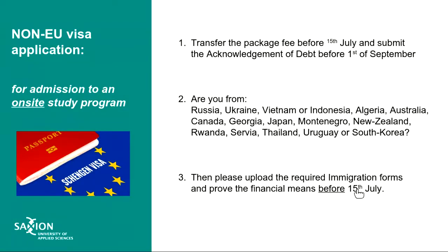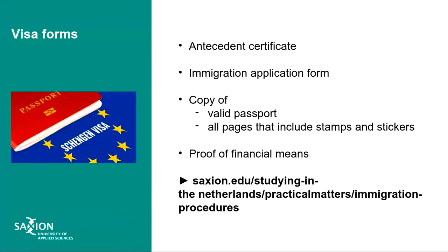You can upload these in the SIS portal, and also prove your financial means. Sometimes the financial means is part of your package fee already, so then you probably have already paid this. Otherwise you can show this with a bank statement. Part of the visa documents is the antecedent certificate. You can find all the documents on our website. This is the link. One of the forms is the antecedent certificate, which is quite a simple form to fill out.